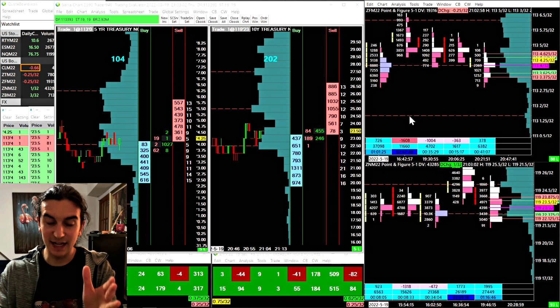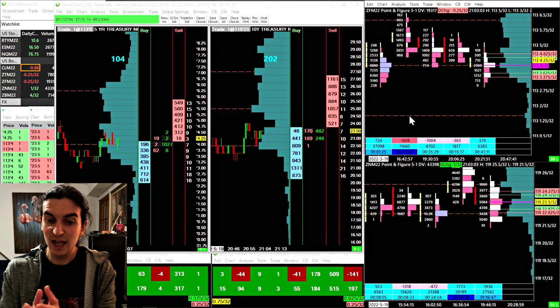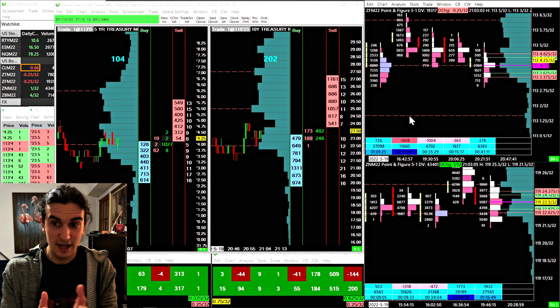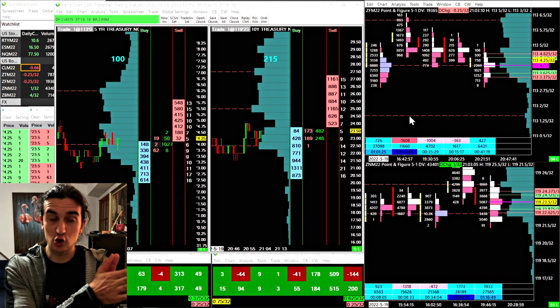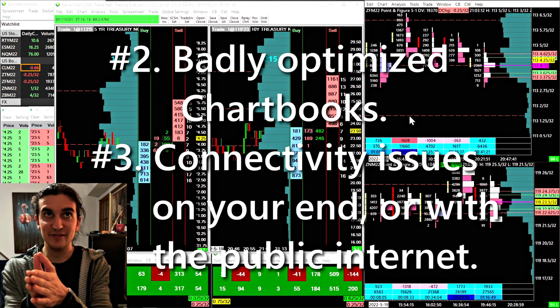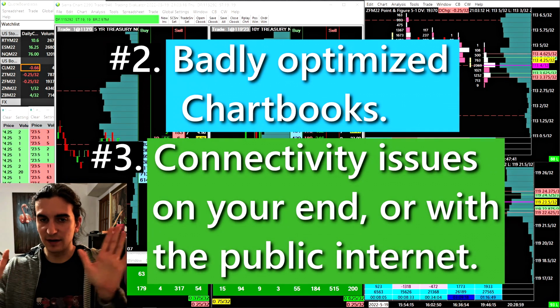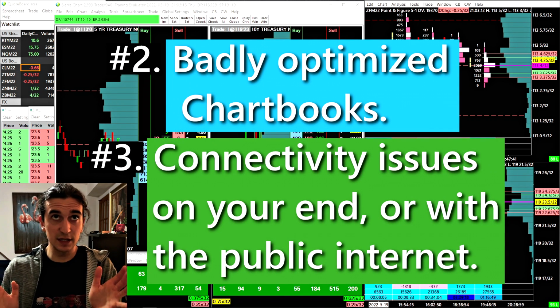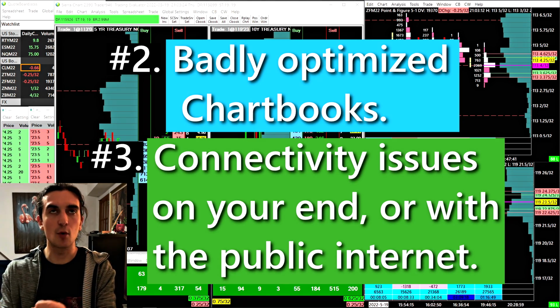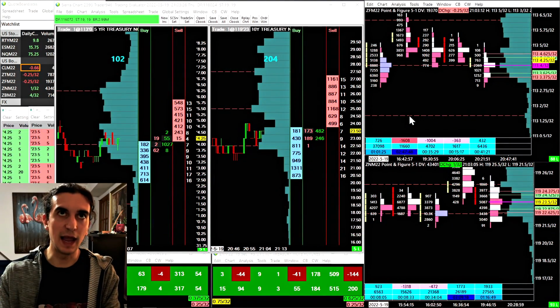I don't really know the whole technicalities behind it. But basically, the only way that the data can lag with Sierra Chart is if there's a problem on their server side that is providing data to each user individually. And that's about as far as my knowledge goes. Honestly, I focus on having very well optimized chart books. And when I am trading, normally in the early mornings, I do not have any problems with lag, ever.